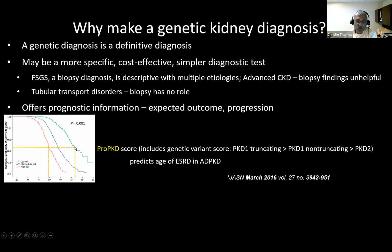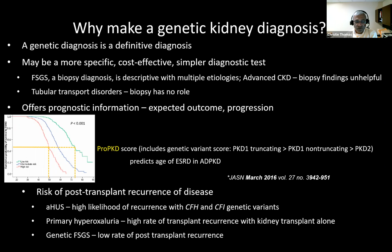The PRO-PKD score includes 4 variables, including the nature of the genetic variant that's identified, with PKD1 truncating variants giving you a higher score compared to PKD1 non-truncating compared to PKD2. And it helps us predict the age of end-stage kidney disease for polycystic kidney disease patients.